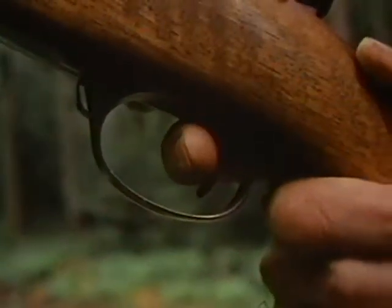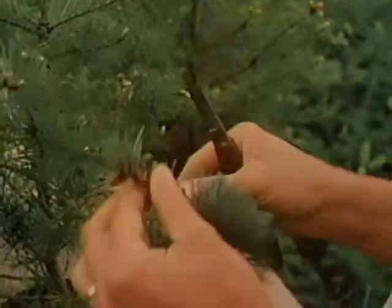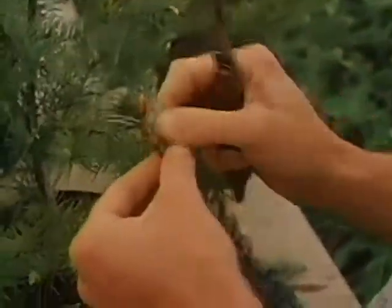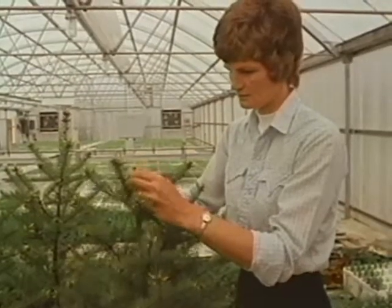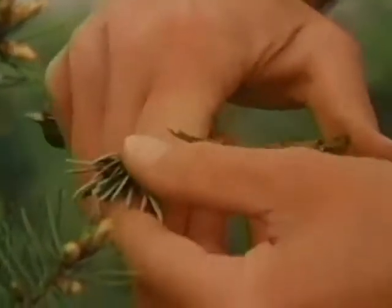If you want to make a cross between two plus trees, these two plus trees could never meet and mate if we didn't shoot off branches. We graft them in a clone bank or seed orchard, and then we can welcome them here in a good climate, and we have all the good trees brought together.